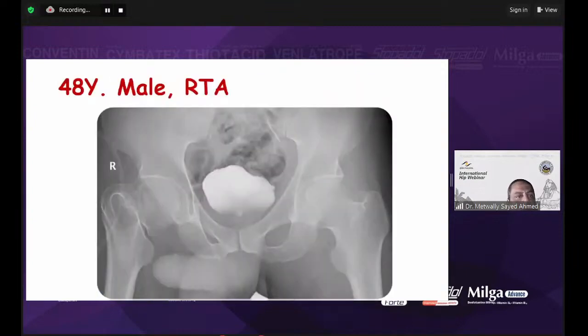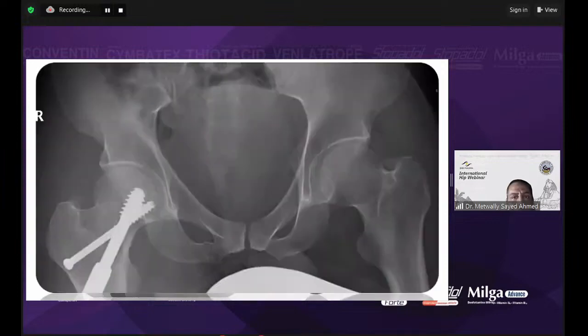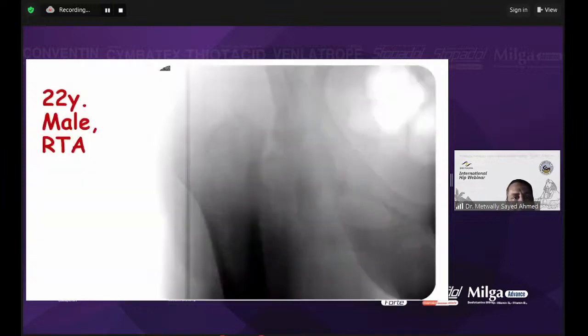Another case, this is a 48-year-old male. He survived an RTA and sustained a displaced intracapsular fracture neck of femur. After reduction, we put the Pauwels screw across the fracture, and we fix it definitively by sliding hip screw. And this is the result. The fracture fully united.